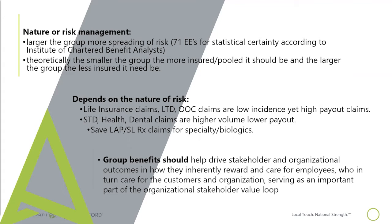If you're wondering roughly where the number is where the spreading of risk is to a point where we should have full credibility, or be funding our program completely based on our experience, from a statistical perspective, the Institute of Chartered Benefit Analysts indicates that roughly 71 employees is that metric where we have enough spreading of risk, where both health and dental and prospectively short-term disability coverage can be self-insured and underwritten on an administrative services only basis.